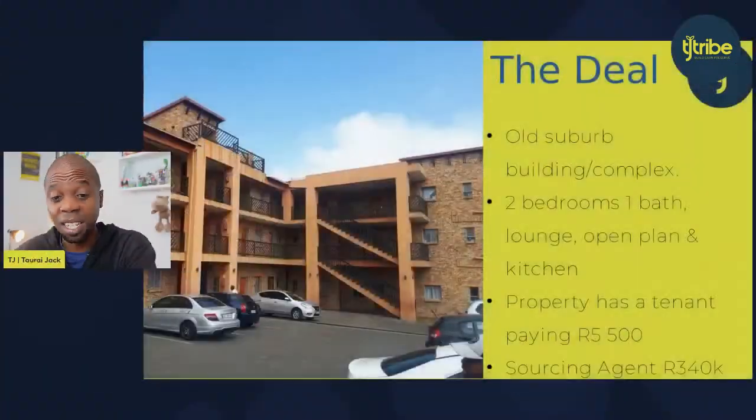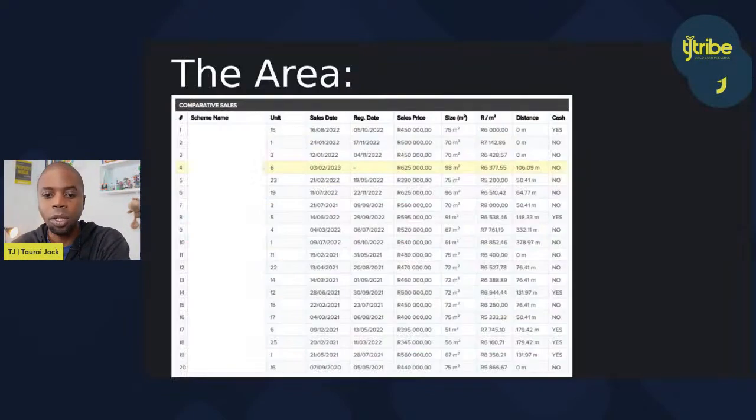What they didn't see on this deal is what I'm going to show you now. When I got this deal, it came from a sourcing agent, someone who goes out there to look for properties and opportunities for other people. This guy came through and said, "TJ, give me 340. I'm in. My client is happy, and we'll close the deal." I did get a lot of "TJ, this is not a good deal," but I said, okay, let's continue. I looked into the area. The font is a little bit smaller here, I apologize, but that's the best that I could do.